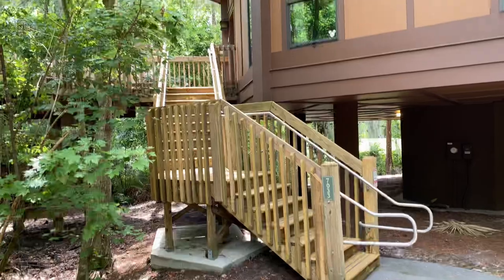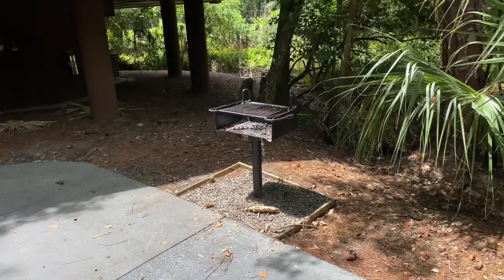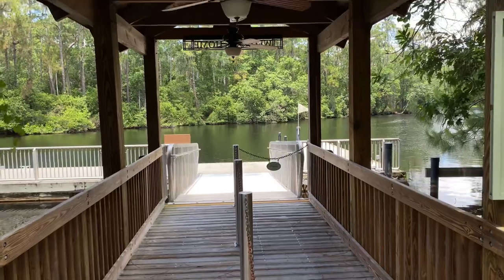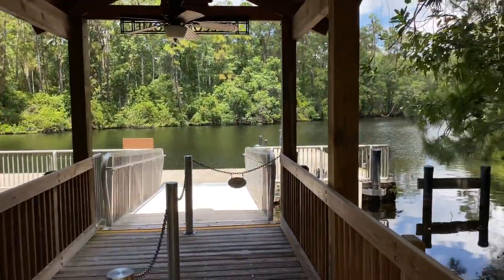There's the stairway that leads up to the front door. You even get your own barbecue. Down this pathway here is the boat transportation. Here's the Sassagoula River water launch that takes you over to Disney Springs.